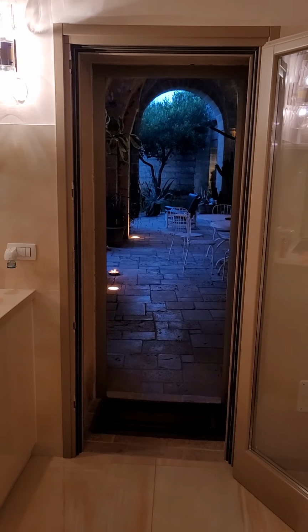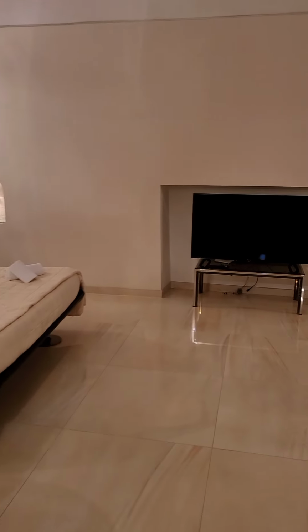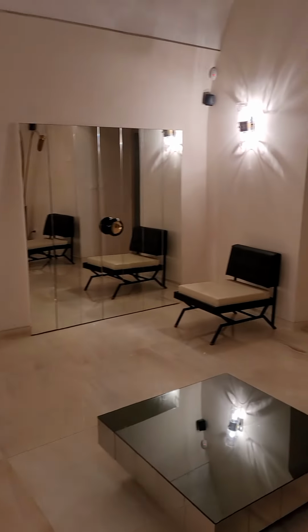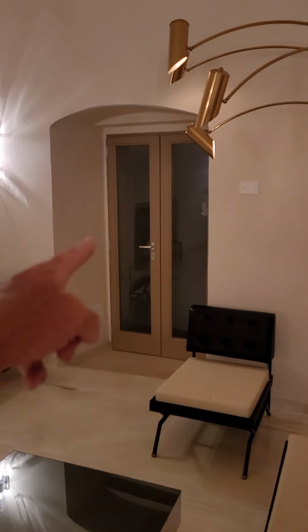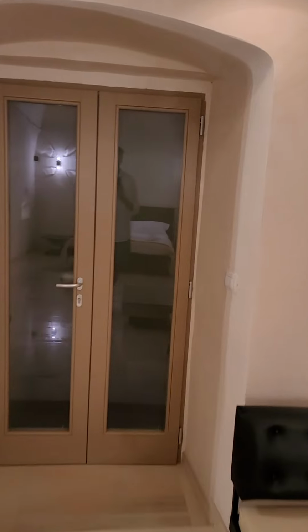It's quite a nice kitchen straight off of that. Here's one of the bedrooms. This is the bigger bedroom. That's the hallway courtyard. Right. Where's that go? To the courtyard?